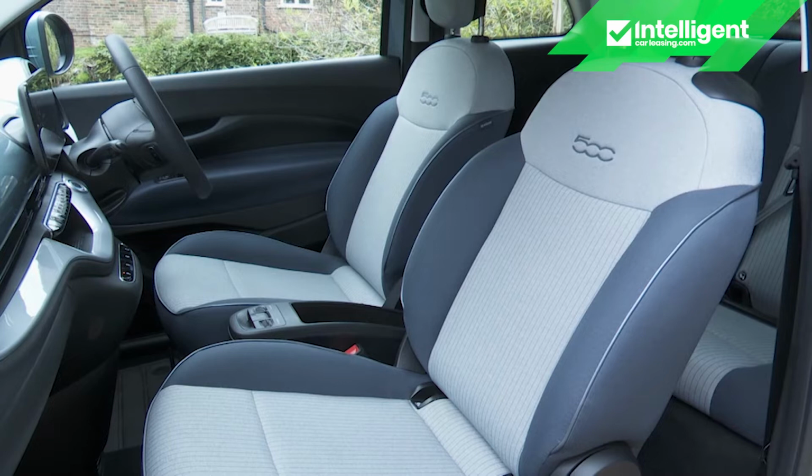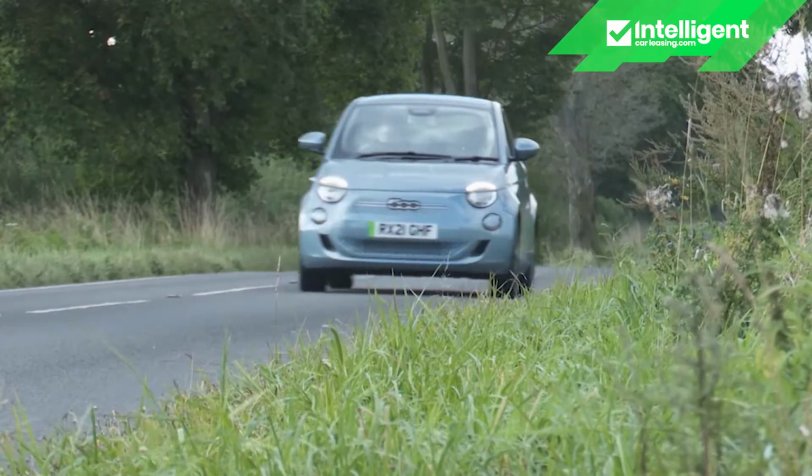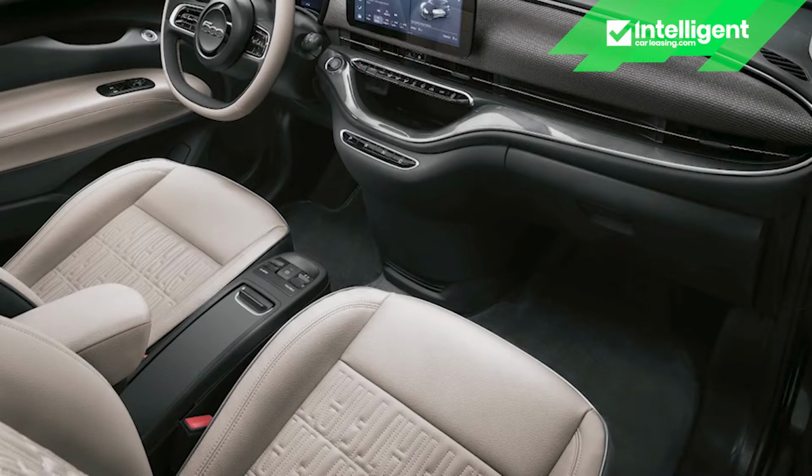These chairs could still be a bit more supportive though for longer trips. That's not helped by the lack of lumbar adjustment options. And you don't get height adjustment unless you go for an optional comfort seats pack. That comes with a central armrest too.